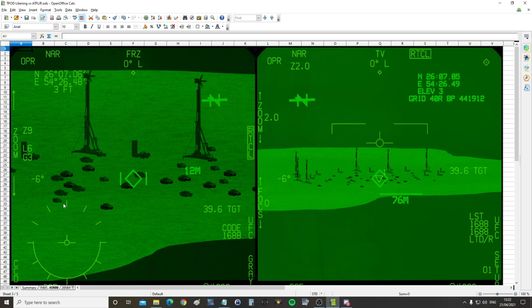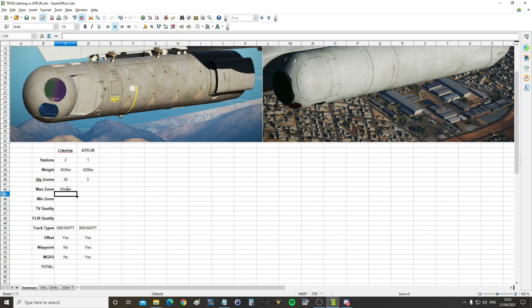You can see the Lightning, which is always going to be on the left, is much further zoomed in, like twice as far zoomed in, as in the stuff appears half as small. So I don't know what that means in terms of camera zooms, but I know the Lightning can go in a lot further. Look at that. You couldn't really tell which tank you're shooting at with the ATFLIR at 40 miles. The Lightning, you could easily. So that goes to the Lightning.